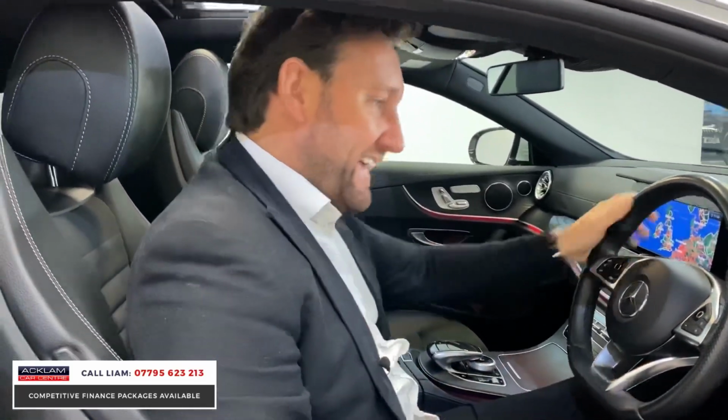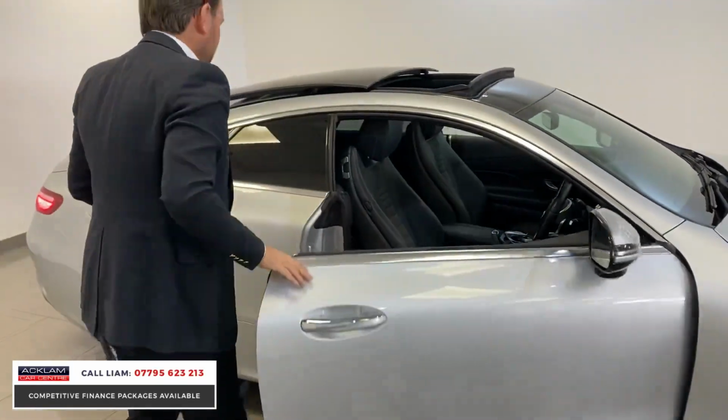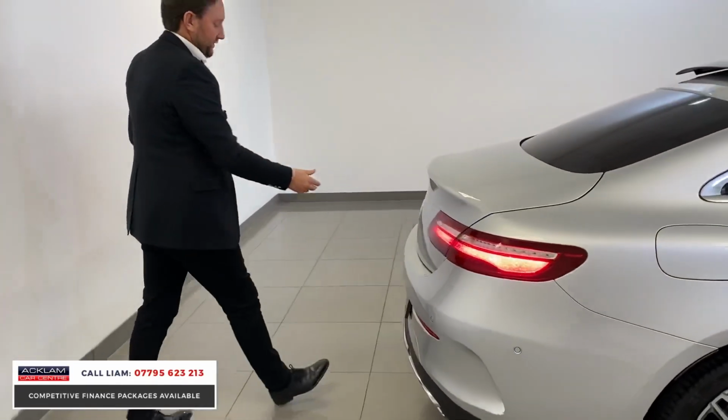There's plenty of room in an E-Class as well. So there's 2 seats in the front, and then you've got 2 big seats in the back. But with it being the coupe, it's the shape, isn't it, and the look of the car. It just looks slicker, sportier. You've got them big LED lights at the back.